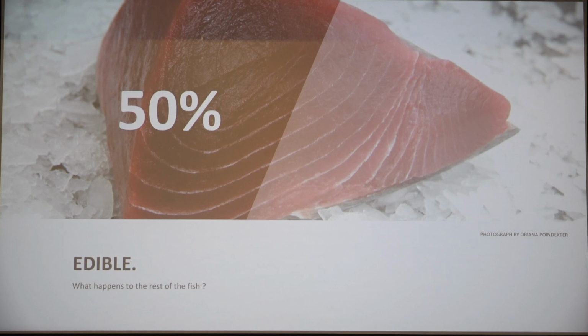But the fillet, the part that we consider edible, represents just about 50% of the fish. So what about the rest of the tuna? In this part of the Pacific, Bigeye weighs about 80 pounds. So that means that we have another 40 pounds of opportunities. The 40 pounds that we don't eat, are they utilized? Are they underused? Can we derive food, protein, or value from these?